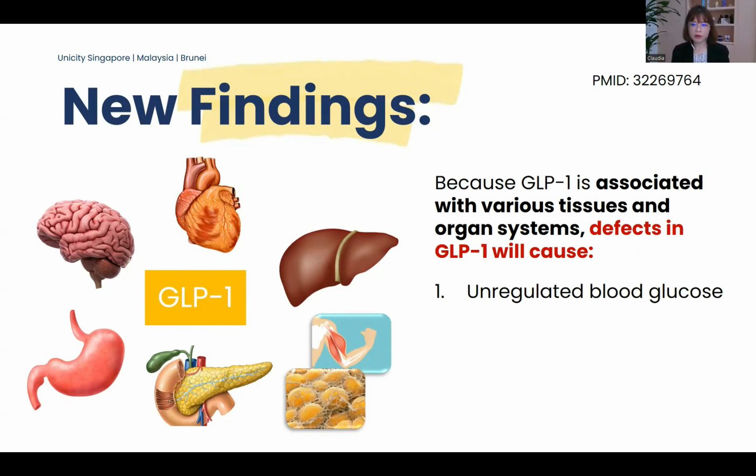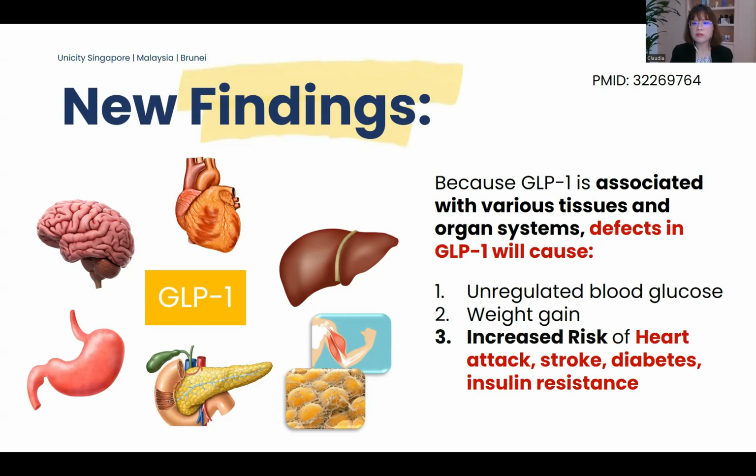So once a person does not have enough GLP-1, it will lead to unregulated blood glucose, this we know from what we've learned, and weight gain, naturally. You also have increased risk of heart attack, stroke, diabetes, and insulin resistance. This tells us a very important story about GLP-1, not just affecting blood sugar, which is really important, but how it has this wide effect on many different organs in our body, right? I think this is where we can be quite amazed about what this small little hormone does in our body.